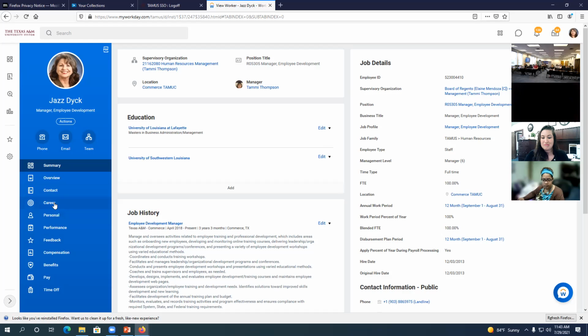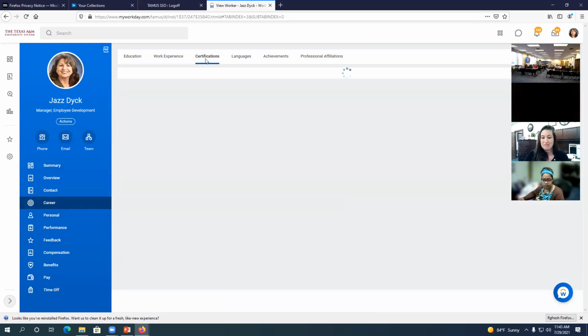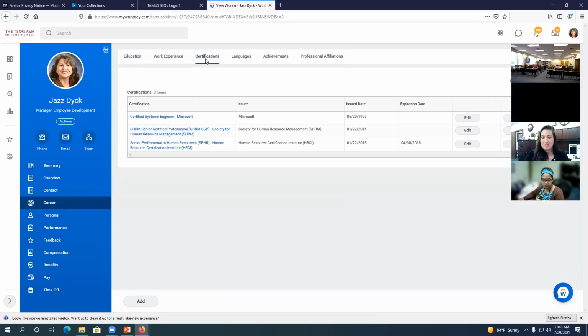The other place is where you see career. Here's where you can add things like where your education is. Some of that should come from your resume. If it doesn't, then you can add it yourself. Add any certifications that you may have gotten, because it might make a difference to someone looking for someone. Does she have, is she SHRM? Is she HRCI? Is she a Microsoft certified trainer or whatever? Those things.